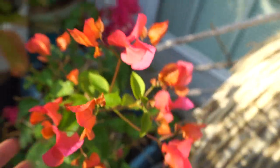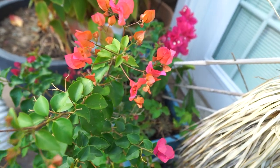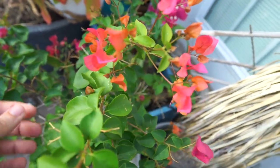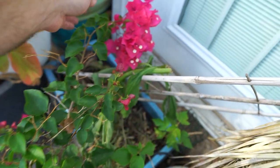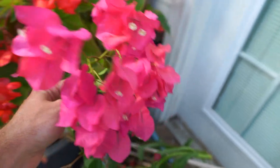It's really corally color. Always fun when they drop their old flowers and start to push out new ones, because sometimes they can be difficult to get to rebloom. But with the temperature fluctuations and very dry weather we've been having, this one's been doing pretty well. It's been enjoying the randomness, the chaos that's been going on. Beautiful plants.